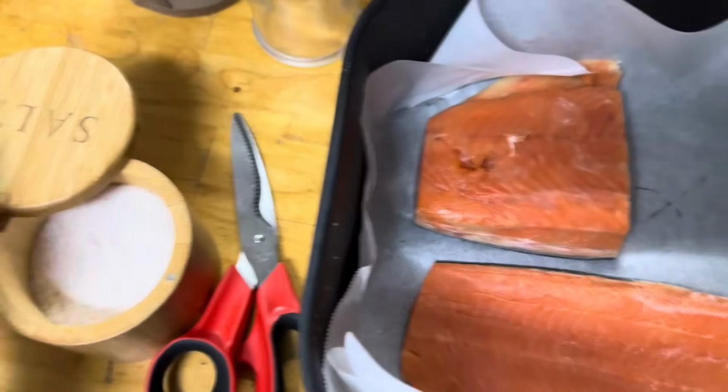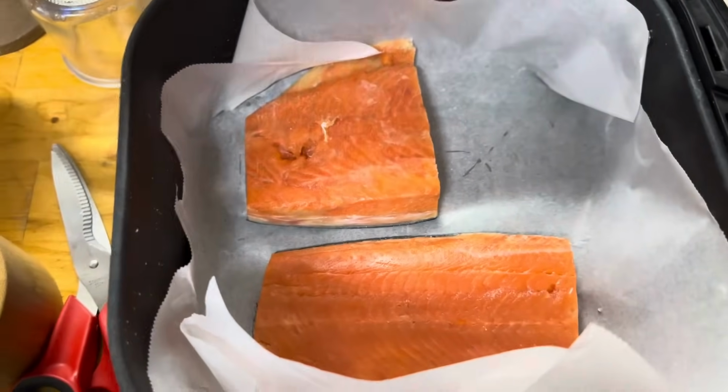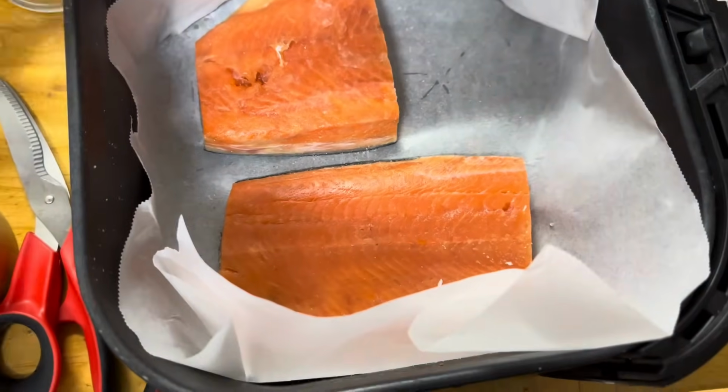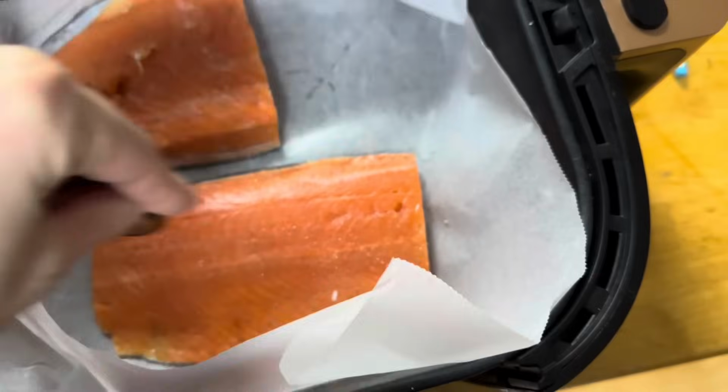Alright, today I'm gonna try to eat some salmon, see if I can tolerate a little bit of protein. So I'm just gonna season it with some real salt and pop it in the air fryer. Some real sea salt would be good on this too.